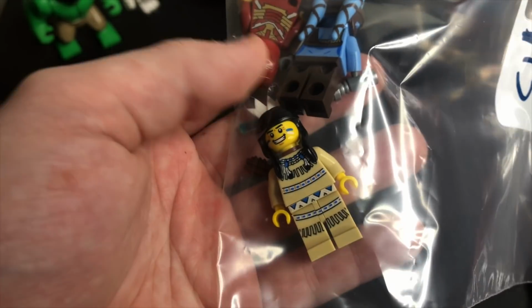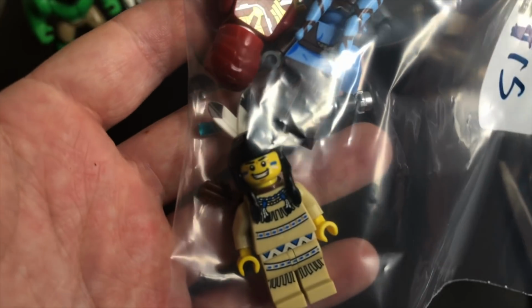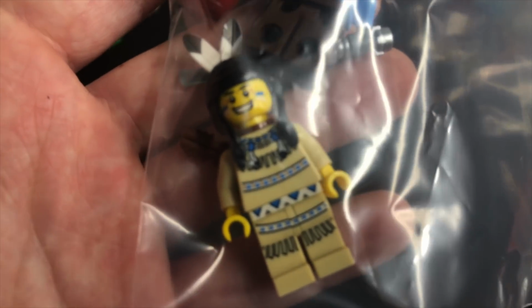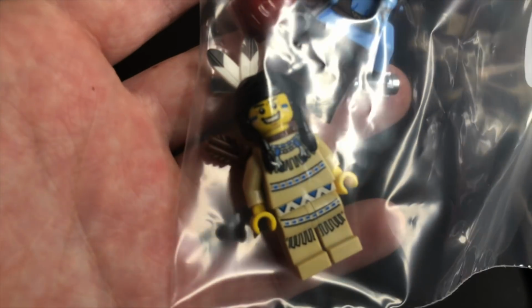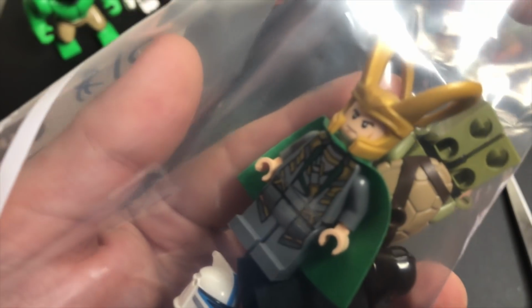And then this one took me by surprise. This is the Native American Tribal Hunter from collectible minifigure series 1. 10-year-old figure. Just incredible. I've never had one in my collection, and it's actually pretty cool to see one in person. Here we've got a bunch of figures kind of in the $10 range.